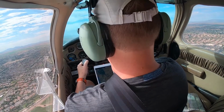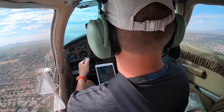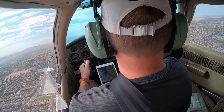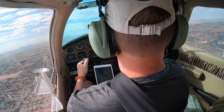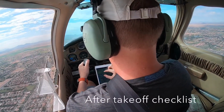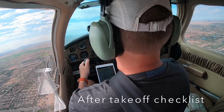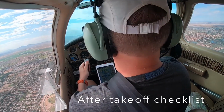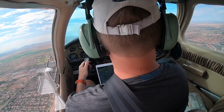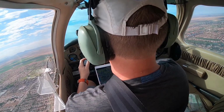All right, so for this first leg, I'm going to be going actually 168. Right, after takeoff checklist, 220, fuel pump can come off, you'll have fuel pressure. Okay, we want to get a frequency change once we get out over here.